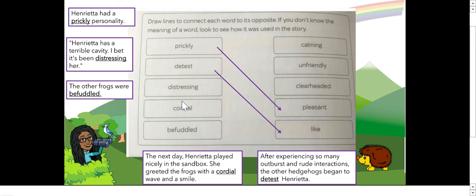Okay. Next, distressing. Henrietta has a terrible cavity. I bet it's been distressing her, according to the dentist. Remember, it said that in the story? So distressing. Is it calming, unfriendly, or clear-headed? Think what that might be according to the sentence. Which one of these words is the opposite of distressing? Okay, if you chose calming, you're correct. Kind of stressing, that word stress is in here. So the opposite of that is calming. So distressing pretty much means stress.